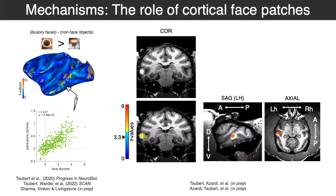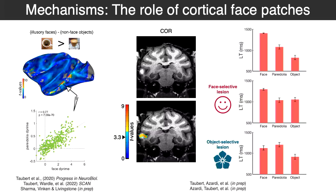The nice thing about muscimol is it does form what we would call a reversible lesion. The effects of muscimol are metabolized within 24 hours, which means we could target face-selective cortex in an animal on one day, let them rest for one day, and then go back and target an object-selective region on the second day, in the same animal. Very powerful technique.